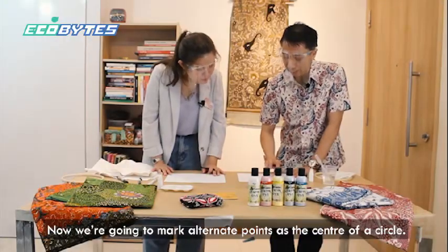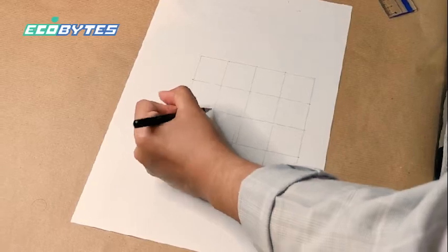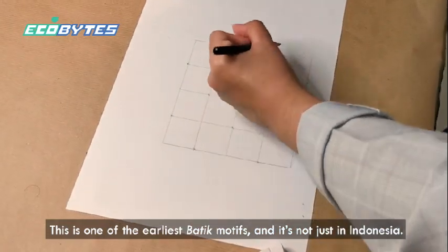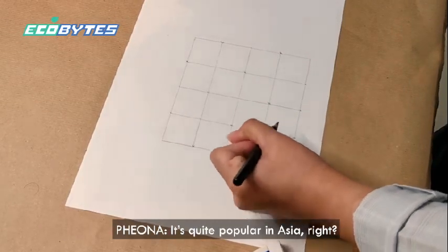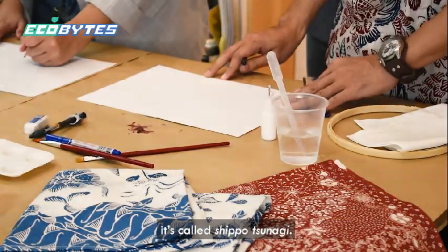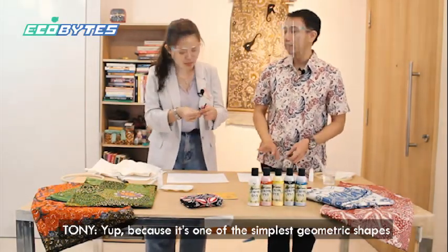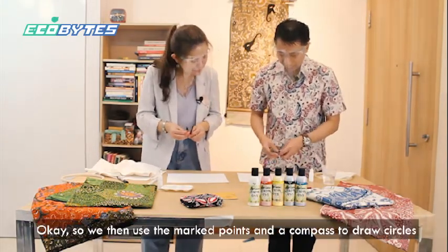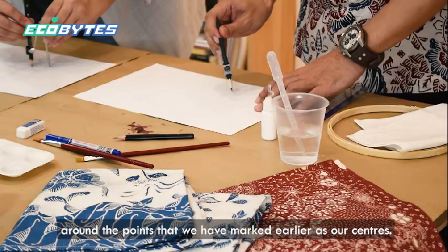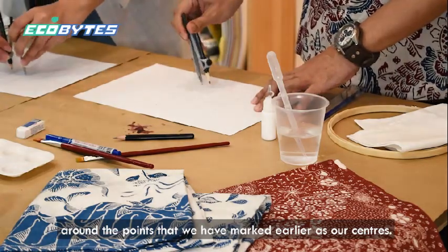Now you're going to mark the alternate points here as the center of your circle. This is one of the earliest batik motifs that is not just in Indonesia, but also quite popular in Asia. It's one of the sashiko techniques, called shippo tsunagi. Oh, so it's not just unique to Indonesia. Correct, because it's one of the simplest geometric shapes. Very versatile as well. Okay, and then we use the compass and draw circles around the points that we have marked earlier as our centers.